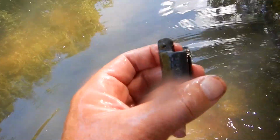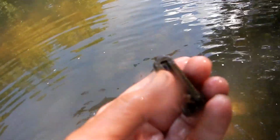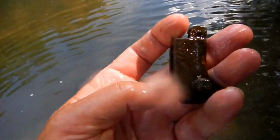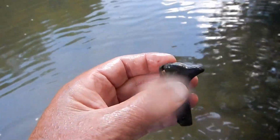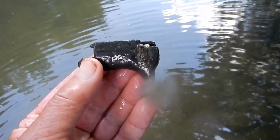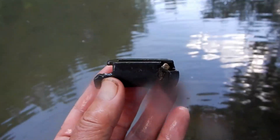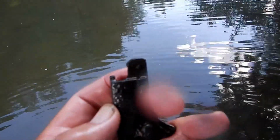Oh, I like that. Is that part of a knife, machete, rifle? I don't know. Definitely looks like a handle of sorts. I'll have to do some research on that. I don't have a clue. Swiveled on something right there. Right here.